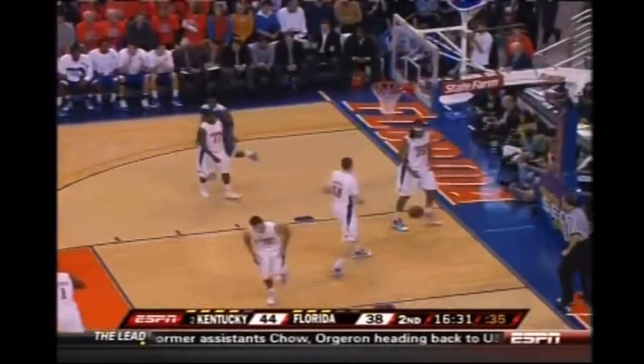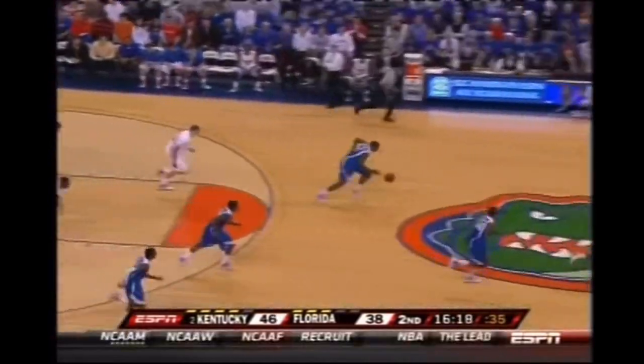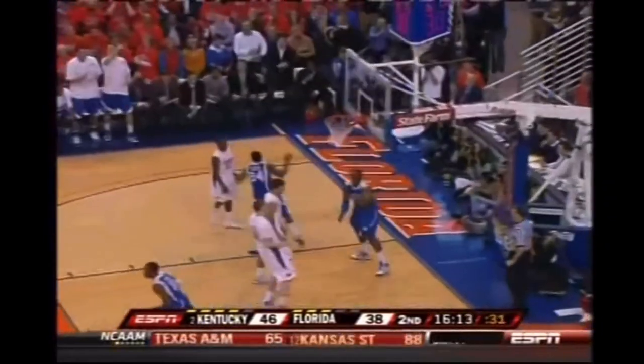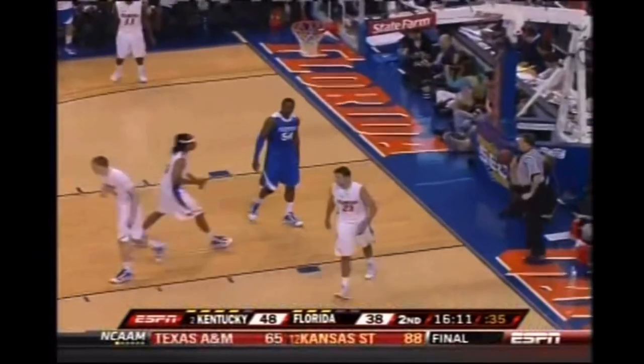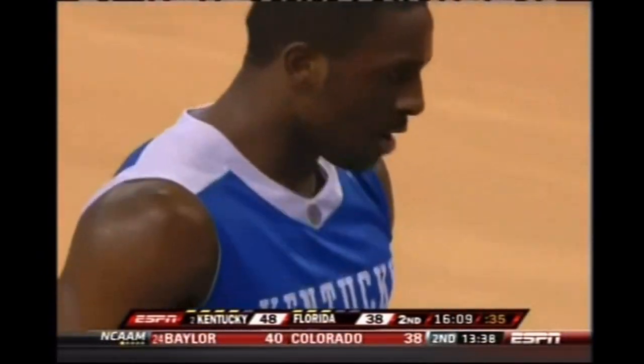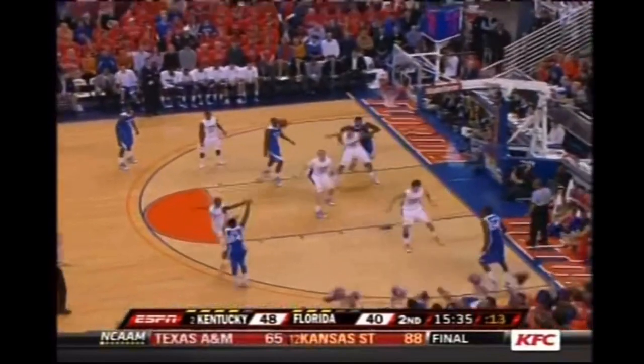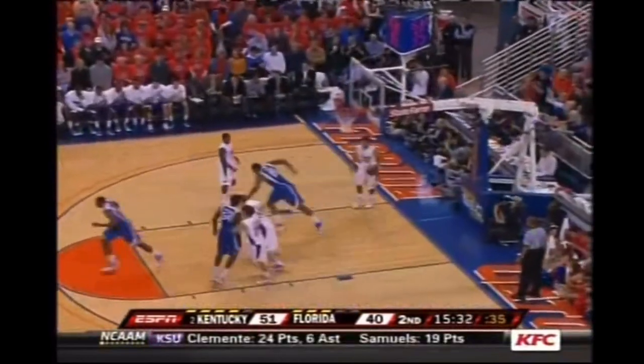Oh, Bledsoe, are you kidding me? Change to the left side. And a little layup right there. Comes up empty. Kentucky 4-on-2. Lob, Patterson. Great look by Bledsoe. Patterson does the finish. Miller, Bledsoe, wide open three. Got it. It's Bledsoe's night.